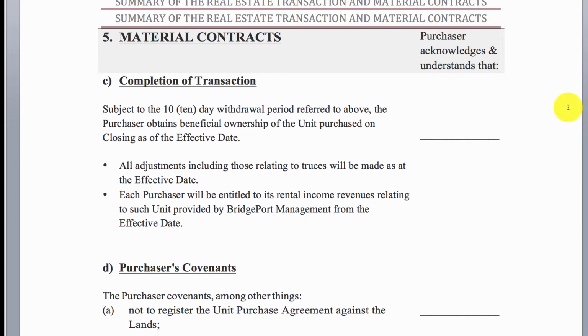What this is telling you here about completion of transaction is that subject to your 10-day withdrawal period referred to above, you will get beneficial ownership of the unit purchased on closing date as of the effective date. So all adjustments will be made on that day. You will own the property, taxes will be paid, insurance will be paid. That's our responsibility. You will own the property at that time. And naturally, what it means is that revenues relating to that property will also go to you from that day.